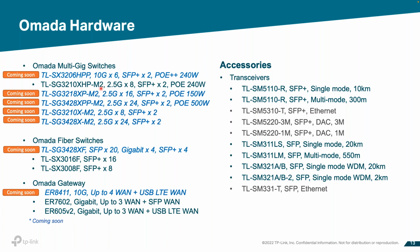And other than that, we do have a series of 2.5 gig switches. Nowadays, it is available in 8-port, and we're going to provide 16-port and 24-port PoE and non-PoE 2.5 gigabit switches. And all of them can be controlled by the Omada controller, so it's very easy to deploy, monitor and control them.